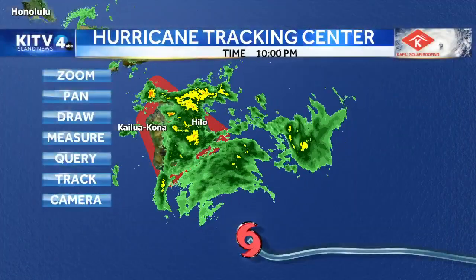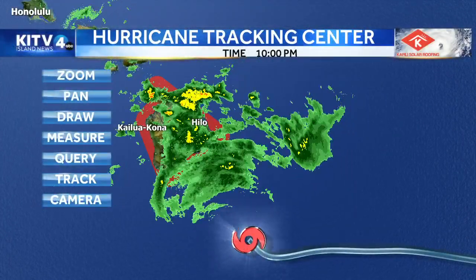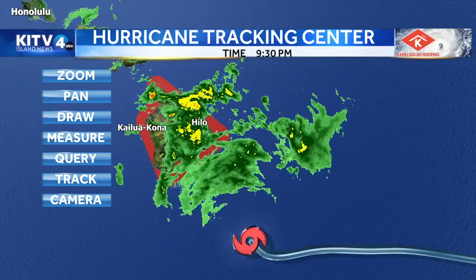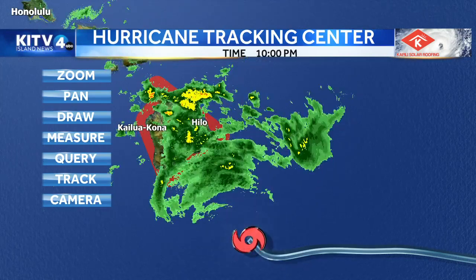Right, so with that strong high pressure bubble to our north and that low pressure system associated with Calvin, you have that big difference in pressure between the high pressure and the low pressure. So that rush of air from high to low is really what's going to be causing some of the stronger winds. The smaller islands of Maui, Oahu, and Kauai, they're kind of sandwiched in between these big synoptic scale systems. So that big rush of air across the islands is going to cause that gustiness.